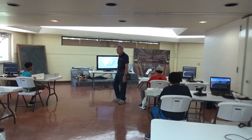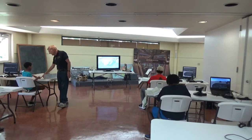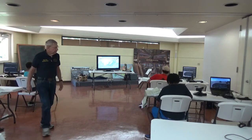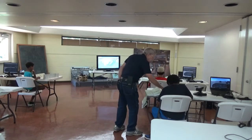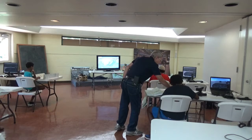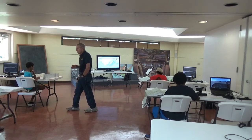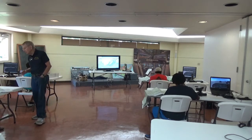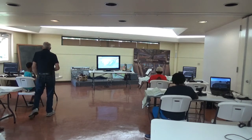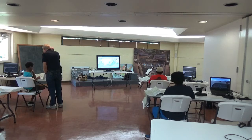It looks like a blue V. You see that? Over here, right there. That means the runway is longer than 10,000 feet. That means it's a big sucker. Okay? And obviously it has a tower because it's blue.